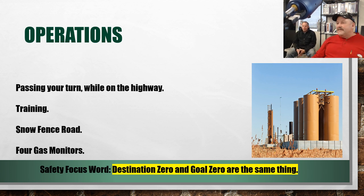One other thing I want to bring up on this: Devon made this directive starting May 1st that you have to have a 4-gas monitor present while you're working on their locations. They're already out there. They called us today and asked us why we have drivers out there without 4-gas monitors, so they're already starting to look at this. Anybody in here who doesn't have one, I think we should be able to get you one after the meeting tonight.